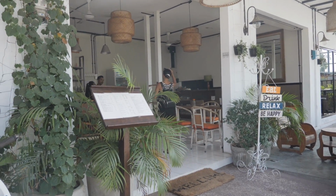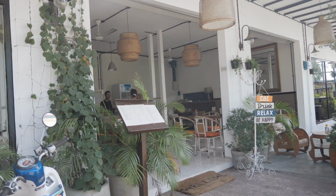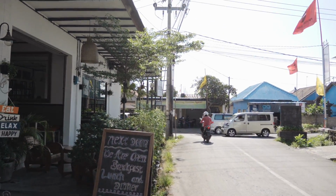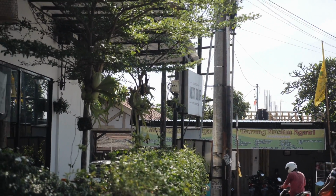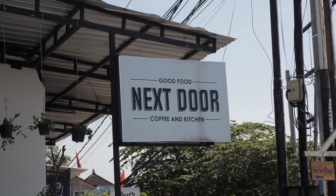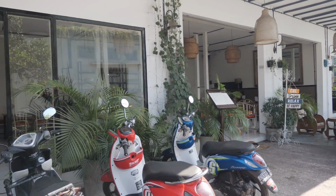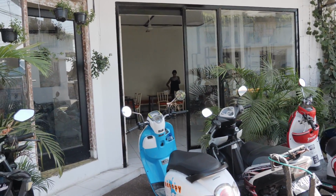So we've just come to one of our local favourites. This isn't on the list of cool Canggu cafes or anything like that. It's called Next Door. It's a bit of a local one that's close to us. And you can see it's quiet. There's not many people that come here at all.